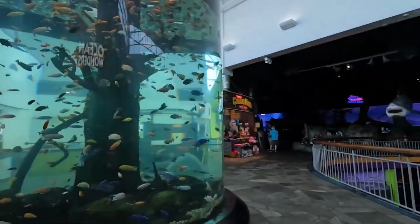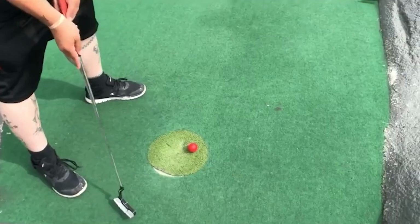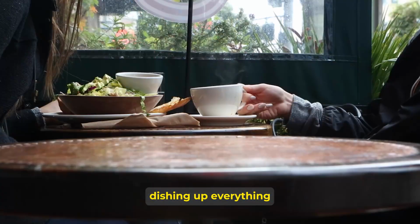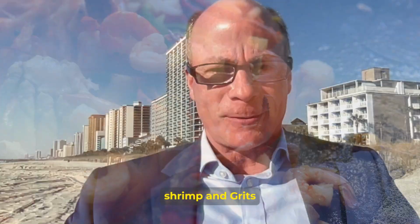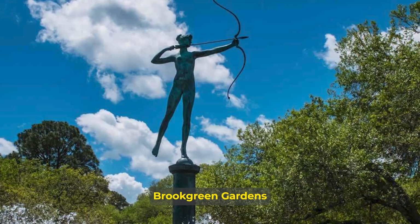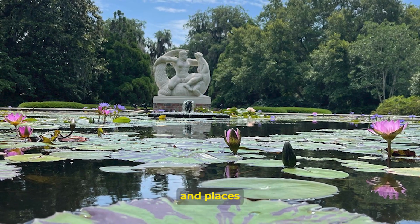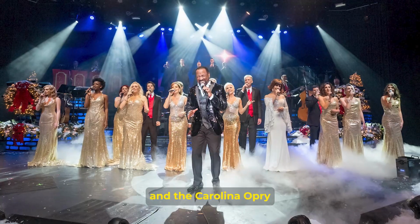Then there's the stuff to do. I mean, there's 80 golf courses. It's a golfer's paradise. I don't play golf, but it is something to do. Beyond that, you've got fishing, kayaking, long beach walks, plus a lively scene with over 1,800 restaurants dishing up everything from fresh seafood to low country classics like shrimp and grits. And the arts aren't lacking here either.